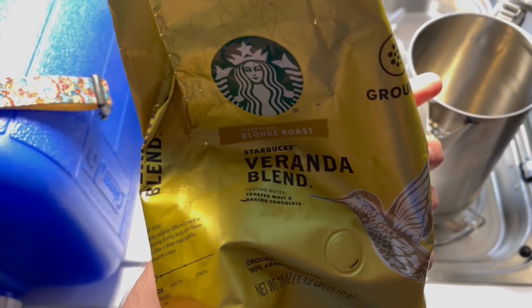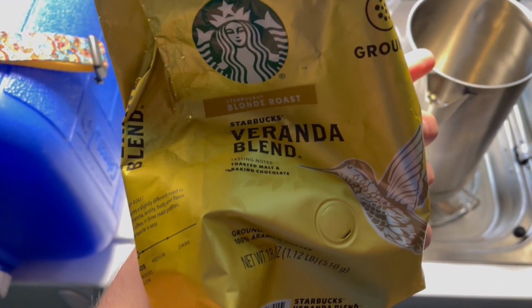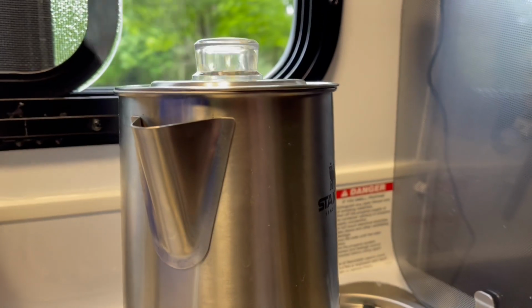For those of you that hate on Starbucks, this veranda blend is so good. I've tried other light roasts, and this one is still my favorite.